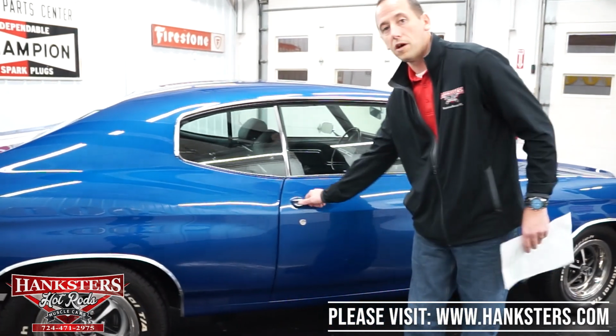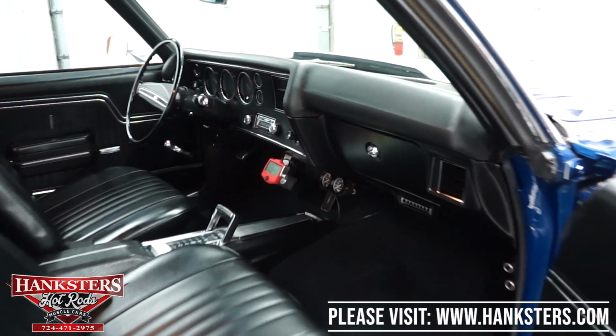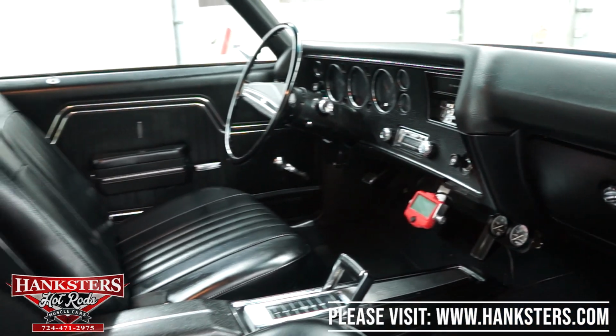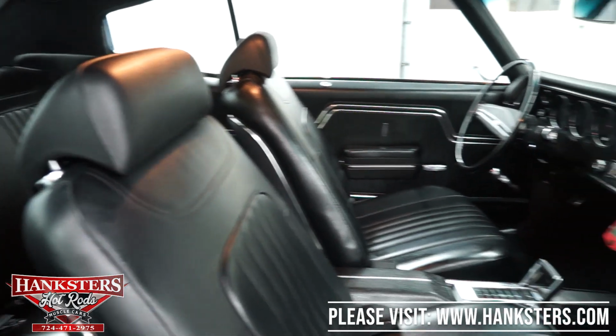Again, on this side, we're going to open up the passenger door. So you can see inside the interior, you can see the seats, dash and so on, and the controller on the floor. From this angle, a beautiful interior on this car, automatic on the floor.